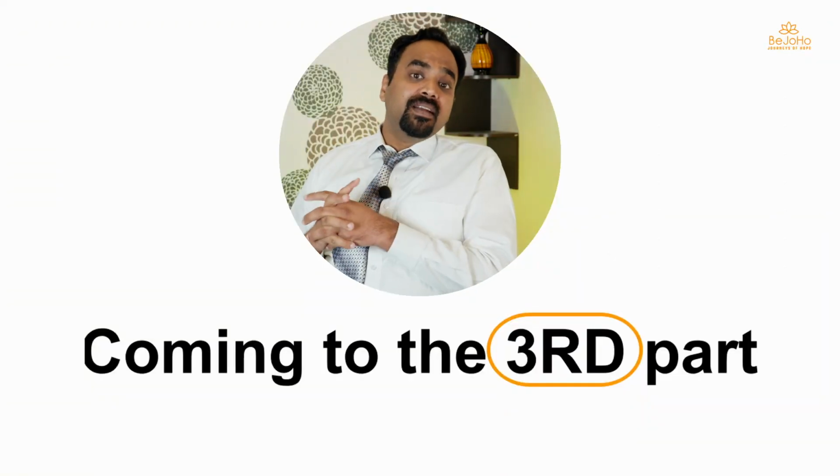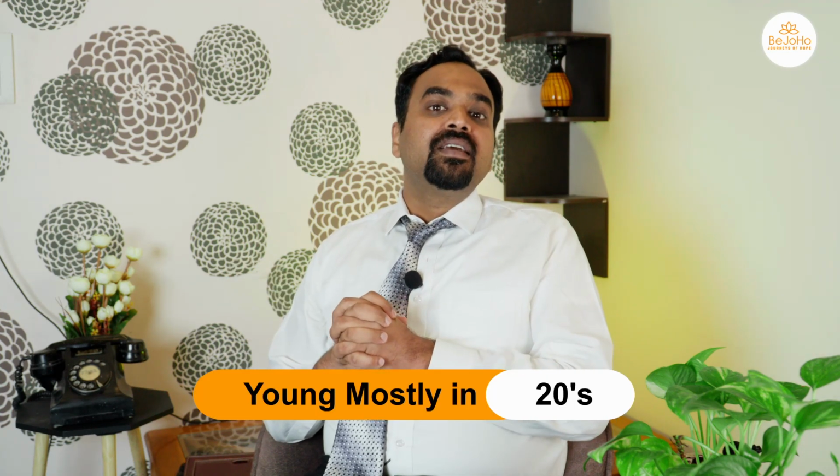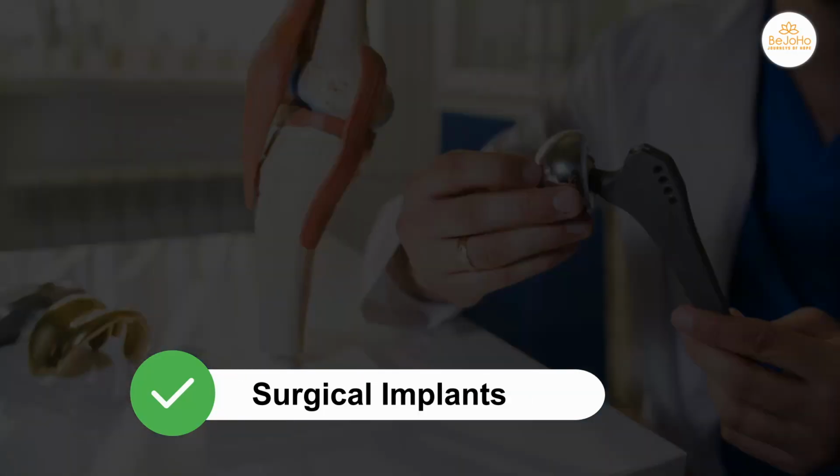Coming to the third part, developmental dysplasia of the hip. These patients are very young, mostly in their 20s, and they have been living with bad hip joints for the first 2 decades of their life, and in these patients there are major bone losses also. So we have to plan it in a very diligent manner, and for this we always do X-rays and CT scans of the hip joint to ascertain the right surgical technique and the correct surgical implants for them to get the best results.